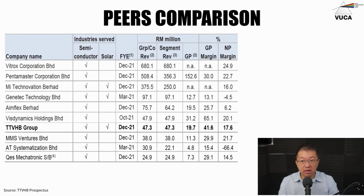So looking at the peer comparison, TT Vision serves an additional industry comparatively to their other peers. They serve the solar industry rather than just being concentrated within the semicon. And the other players that they're competing with or being frenemies with are the Mi Technovations and Genetechs of this world. Obviously, the big boy in town is Vitrox. Revenue of over 600 million, close to 700 million, whereas TT Vision is only like 47, coming to 50 million. So still a long way to catch up to the size of Vitrox.